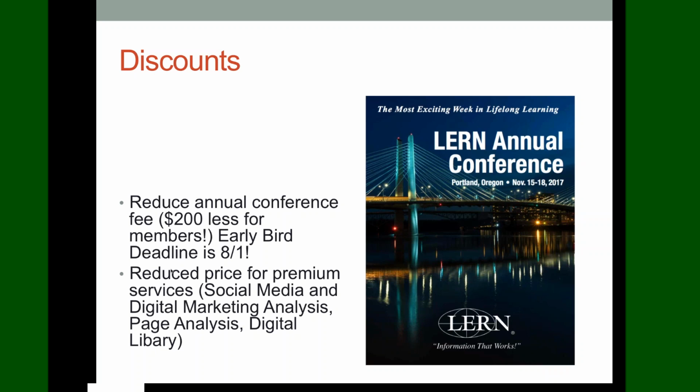So if you're going to the conference, especially if your program's sending multiple people, when you sign up for a LERN membership, you get 6 members, essentially 6 people that get a login and whatnot. So all 6 of those people could each get a $200 discount. And the way our pricing works also is we have a 3rd person free option.